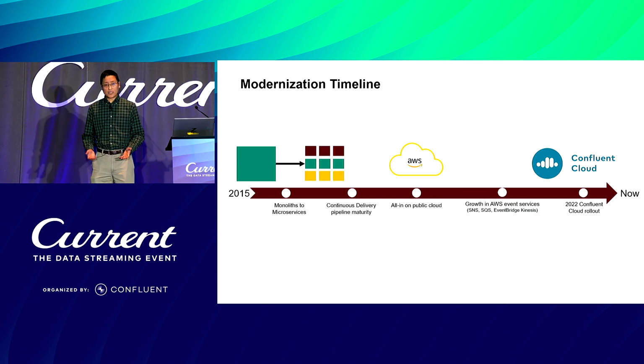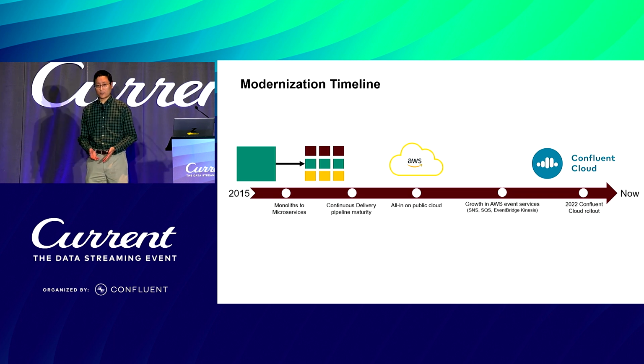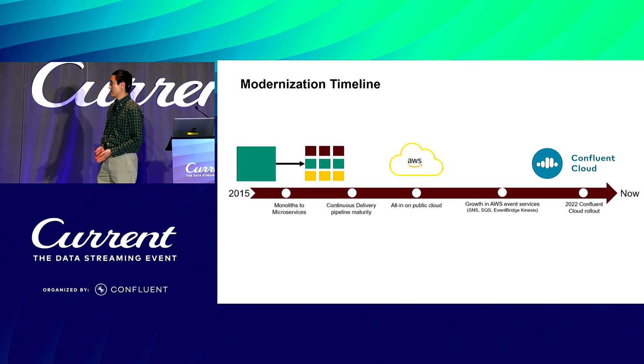As we started adopting AWS in more applications and business processes, we naturally saw a significant growth in our use of AWS event-driven services. As Matt mentioned, SNS, SQS, Kinesis, EventBridge, and Lambdas, of course, as well. We'll talk a little bit about how we got to Kafka and Confluent Cloud in a moment on the next slide. But specifically, our team was formed in 2022. And as Matt mentioned, we were responsible for rolling out Confluent Cloud after we did an evaluation.